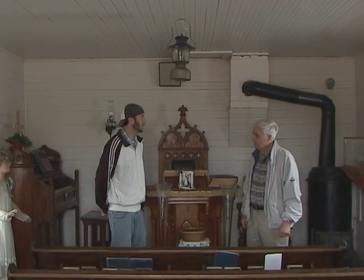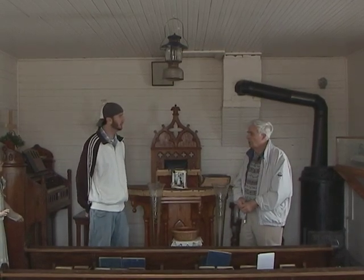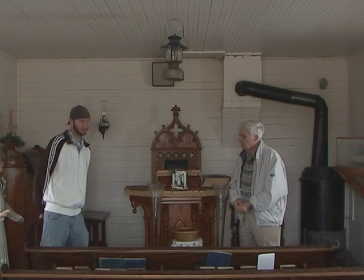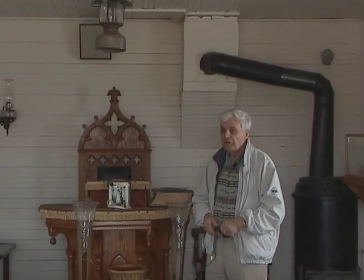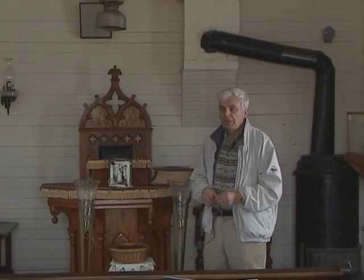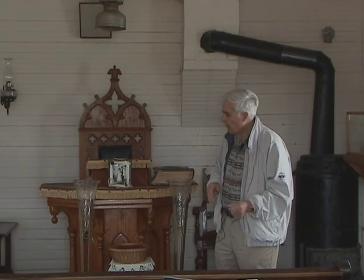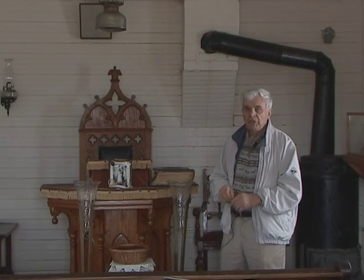All right, Edmund, what building are we in right now? We are in a building which we call the country church. It's a small building, like the old country churches were. Later on some of the country churches were large and much bigger and better buildings. But this is really one of the early country churches. And when we got the building, it was bare, it was empty.